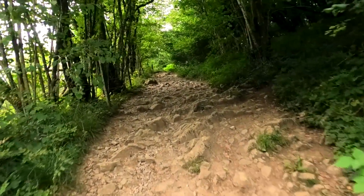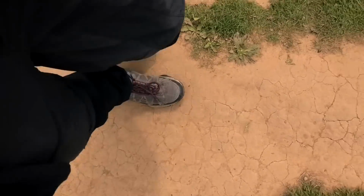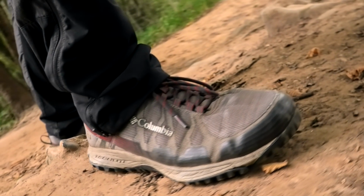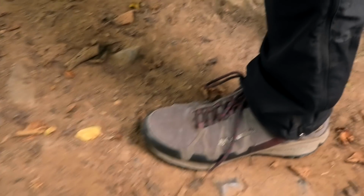And so again starts the climb. But I just wanted to take this time to discuss with you my shoes. I'm wearing the Columbia Conspiracy V. I've had them for over 2 years now, I think it's about 2.5 years, and I must say I still love them. I've worn them on endless miles of the coast path, across Dartmoor, up mountains, I wear them to take the kids to school, I wear them on family days out. They're my favourite shoe I've ever had.